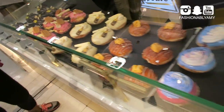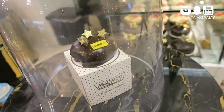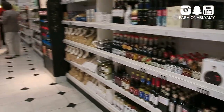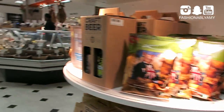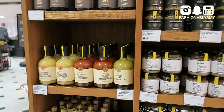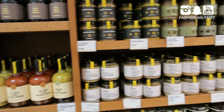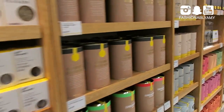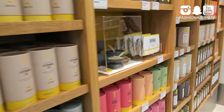Can you believe all these flavors of Selfridges Krispy Kremes? Wow, that looks amazing. Quick look at the food hall. It's amazing. Selfridges' own selection of dressings, truffle oils, sauces, teas, crackers, coffee beans. So far, I've only really visited their food hall and I already like it more than Harrods. Sorry, Harrods.